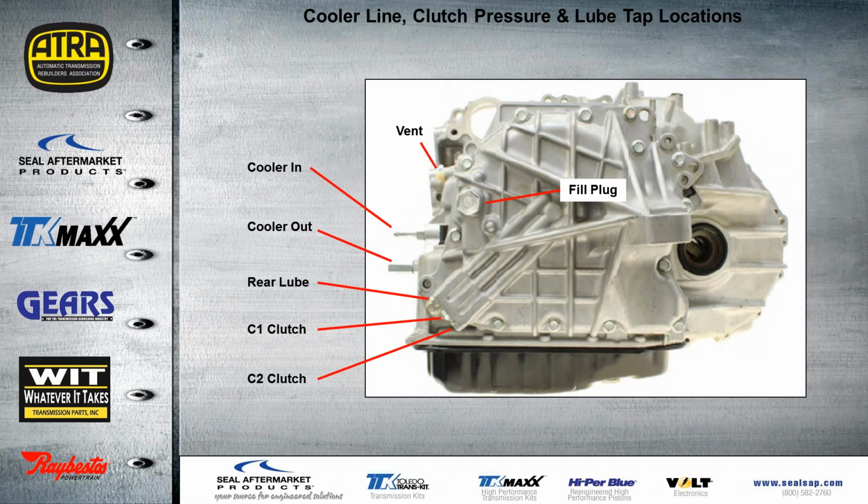We have plenty of pressure taps on this transmission. We have one for each clutch. We also have one here for rear lube. And we also identify the cooler in and cooler out fittings.